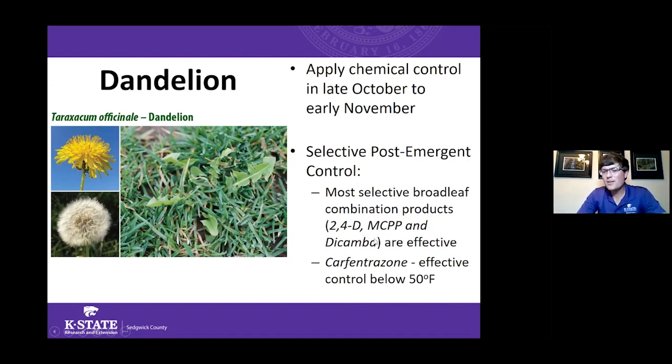Because it's a little later in the year, we may want to consider products with the active ingredient carfentrazone. And basically this product is effective when it's still a little bit colder out. So maybe it's closer to November and the temperatures are below 50. Carfentrazone will still get us good control even once it's a little bit colder.